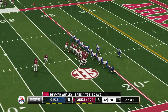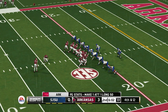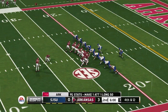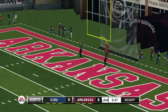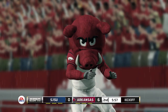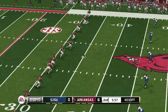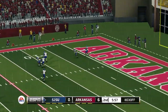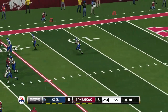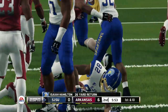That makes it fourth down. So the kicking team is on the field. They'll try for three. Kicks up, and he got it. And it looks like they're ready for the kickoff. He sends this one deep. He's to the 20. And he's tackled at the 25.